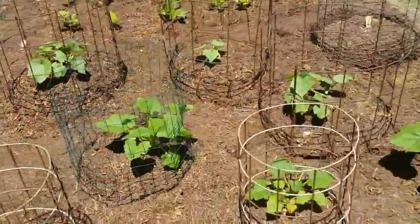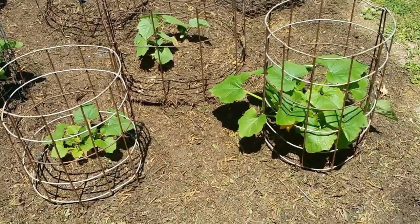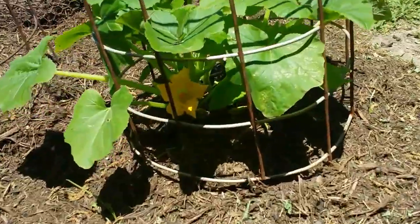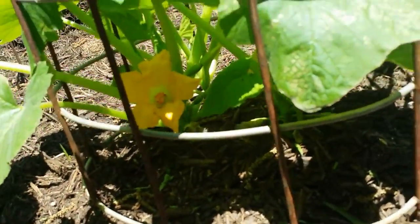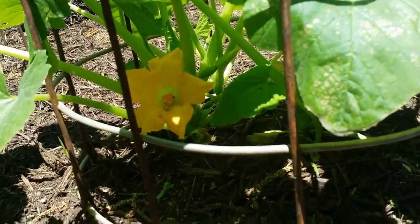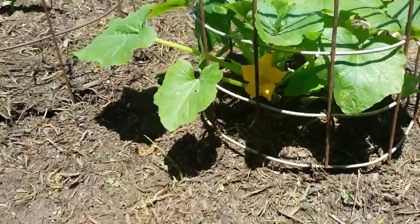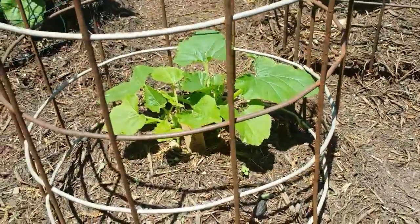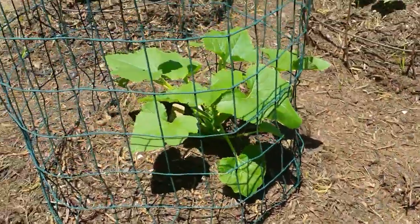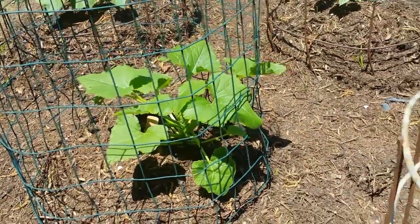So you'll see that the squash have really started to take off pretty well. We're starting to get some blossoms underneath here. You can see them there. We have some female and some male blossoms, so that's looking pretty good. Some of these other ones are a little bit smaller, but they'll catch up as the temperatures begin to rise, and continue to rise, I mean.